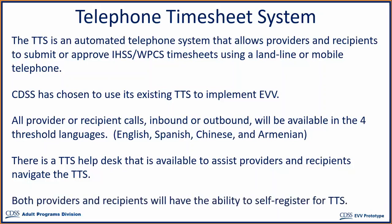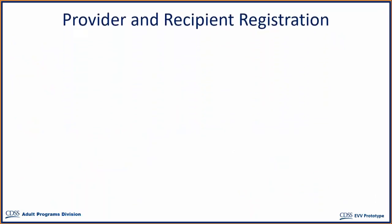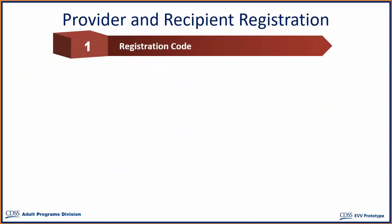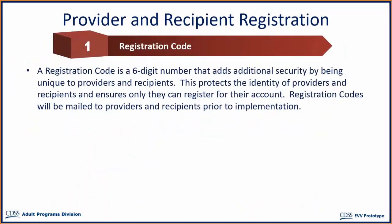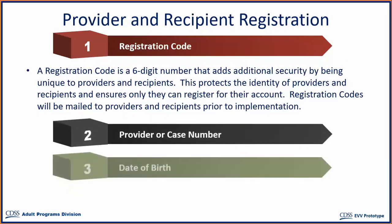Once EVV is implemented, both providers and recipients will have the ability to self-register for TTS. To register, providers and recipients need to enter some user information, for example, their registration code. A registration code is a 6-digit number that adds additional security by being unique to providers and recipients. This protects the identity of providers and recipients and ensures only they can register for their account. Registration codes will be mailed to providers and recipients prior to implementation. After the registration code, enter either their provider or case number, and finally, their date of birth.